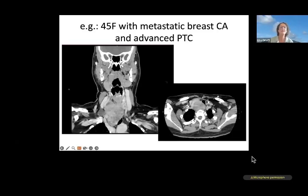And so I'm going to start with just a case of a patient that actually had very advanced papillary thyroid cancer. It was not really worked up initially because she had advanced breast cancer as well, and it was not thought that she had a good prognosis from that cancer. But as she continued to survive and her metastatic breast cancer regressed, this became more apparent, and she did develop in the process loss of vocal cord function on her right side.